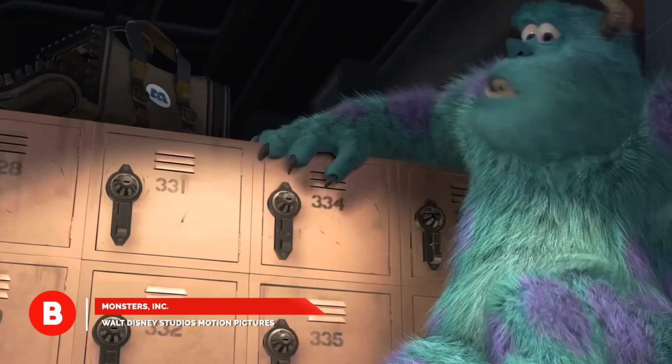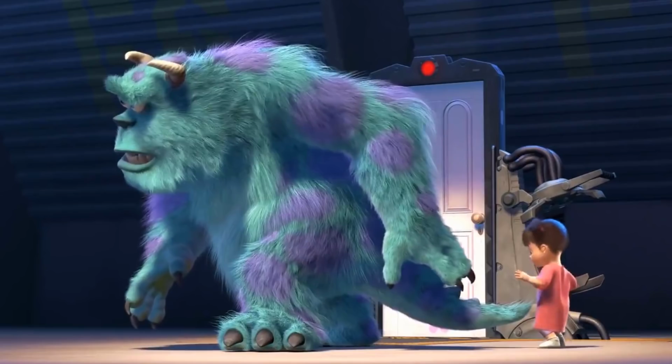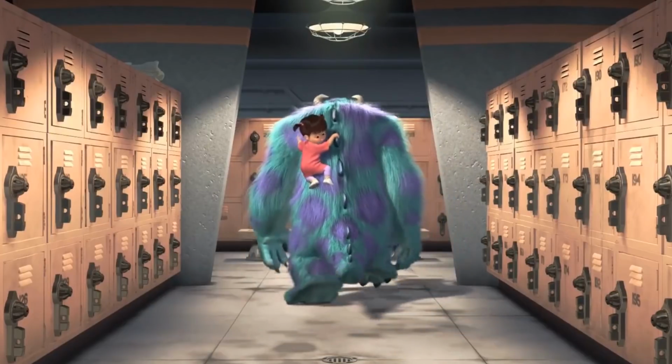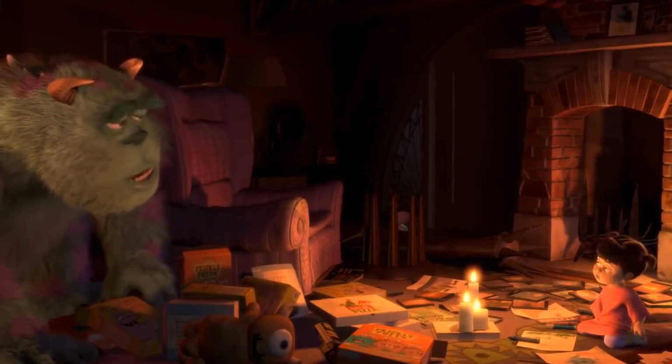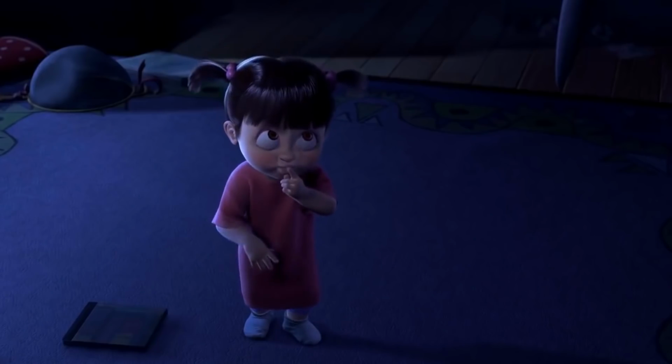Sully and Boo from Monsters, Inc. have one of the sweetest relationships seen in any Disney movie. When Boo looks at Sully, she just sees an oversized fuzzy blue kitty, and Sully feels the need to protect Boo when the toddler finds herself in Monstropolis. Yet the original characters were very different.